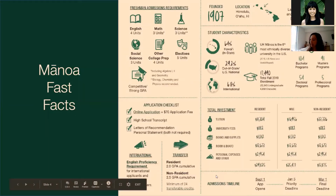Okay, admissions timeline. Our application opened earlier this September, and the priority deadline is January 5th, and our final deadline is March 1st. I strongly recommend that you submit your applications before January 5 or on January 5. Because we are doing a more holistic review, typically our application process timeline is about 4 to 6 weeks. However, during peak time, January 5 and on, that number can extend to even 8 or 9 weeks, because we're receiving thousands and thousands of applications every day. So if you want to hear back sooner rather than later, definitely apply earlier, before the priority deadline.